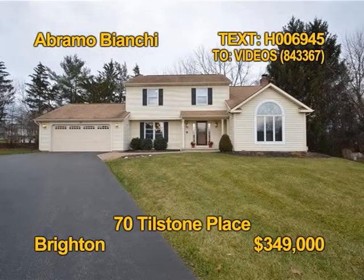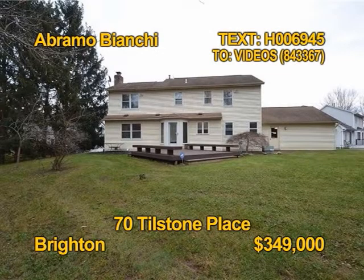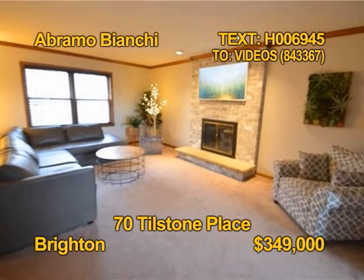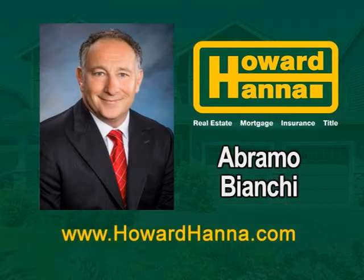You'll love this charming, updated, contemporary colonial in Brighton. You'll find 4 bedrooms and 2.5 baths here. Prepare meals in a huge kitchen, updated with granite counters and an island with bar stools. There's plenty of closet space, and the first floor has hookups for laundry. There's a cathedral ceiling living room and a family room with a gas fireplace. Get all the details from Brom Bianchi.